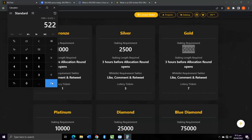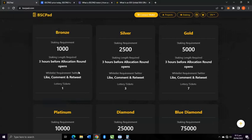Now this is small money and it requires work. Sometimes you may not even gain access into the IDO, into the pre-sale. While you can do the maths for the silver and the gold.